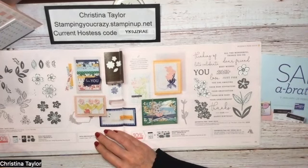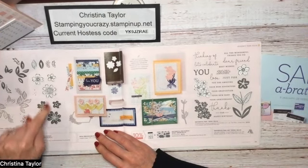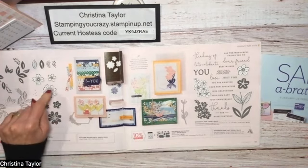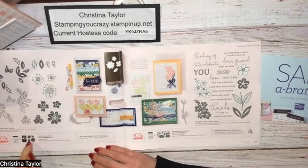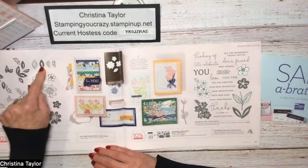So on this one on page 32, you've got Petal Park, which is a 2-step Stampin' set. So you're using these flowers together, you've got your full bold image and then your line art image. And then you've got a stamp set or a punch that goes along with it. So it punches out the 3 flowers and it punches out the little leaf.